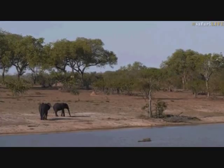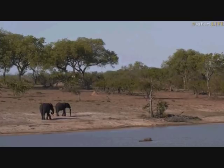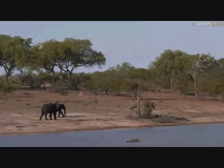All right, we're going to head back towards Tristan, also with elephants. We're just having an elephant afternoon. I know he had that cute little baby earlier, and let's see what he has in store for us now.